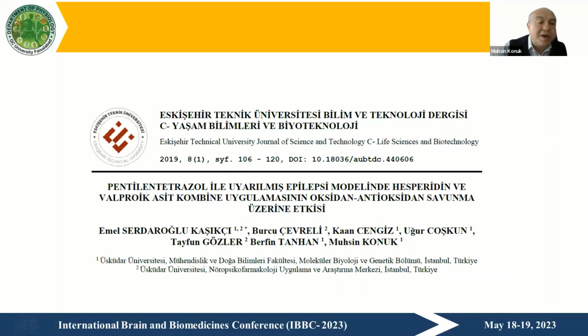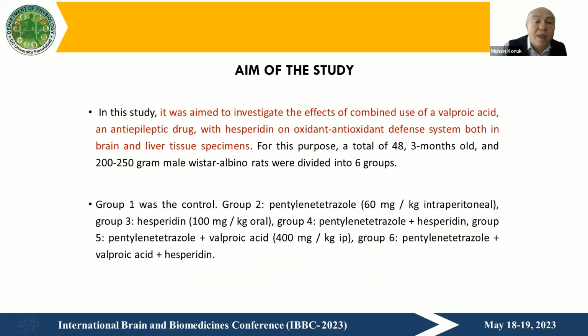In another study, we made an epilepsy model stimulated with pentylenetetrazole, and we looked at the effect of the hesperidin and valproic acid combination, and we had a look at the oxidant and antioxidant defense mechanism in the rats as well. In this study, we aim to investigate the effects of combined use of valproic acid, an anti-epileptic drug, with hesperidin on the antioxidant defense system, both in brain and liver tissue specimens.